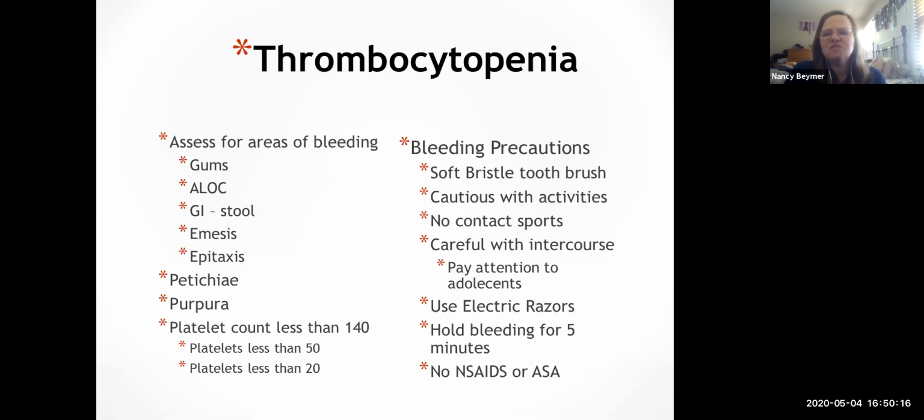Hold bleeding sites for at least 5 minutes. And by holding the site, it doesn't mean hold and then look, and then hold and then look. Because if I'm looking every 30 seconds, every time I look, I'm letting that clot break open again. It means hold for 5 minutes and then look. If it still bleeds after 5 minutes of holding, then they should go to the emergency room because they probably need a transfusion. No NSAIDs, right?